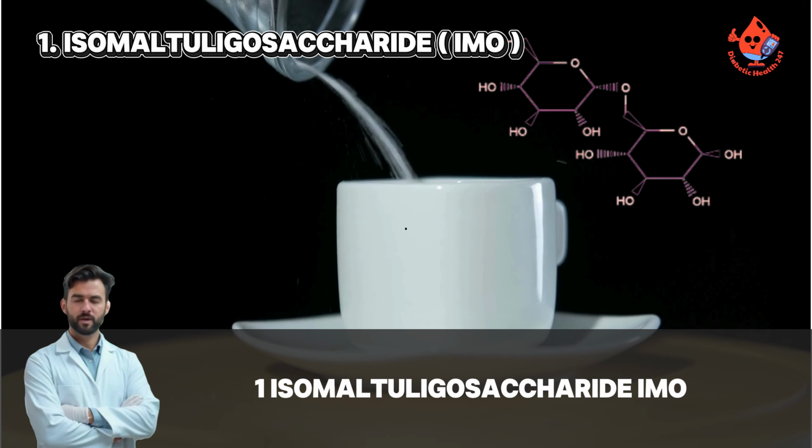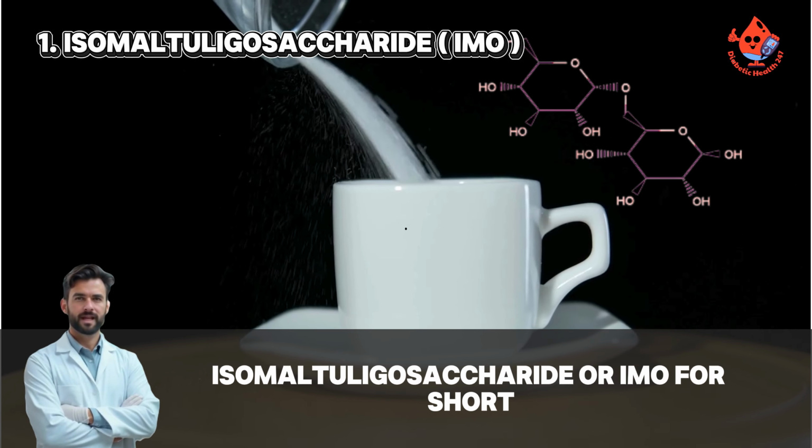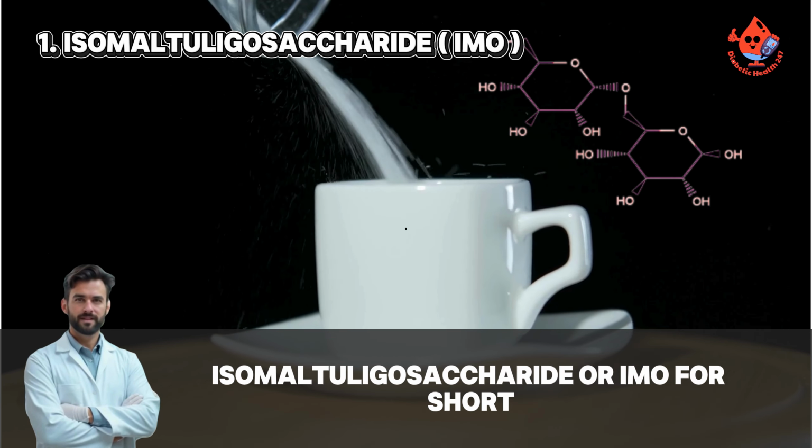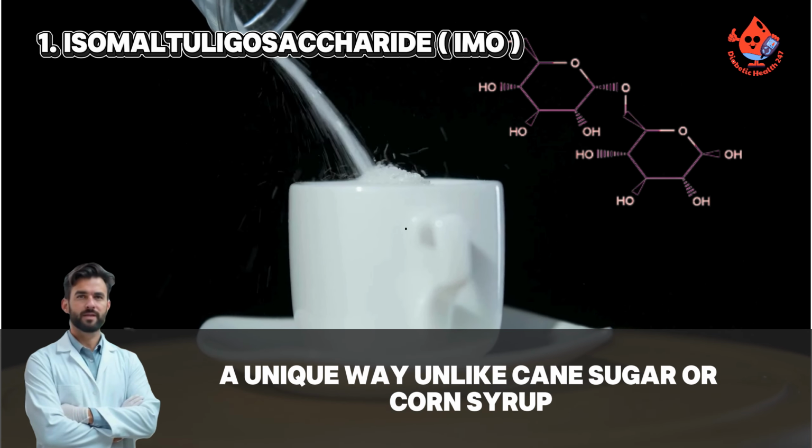1. Isomaltooligosaccharide, IMO. Isomaltooligosaccharide, or IMO for short, is a special type of carbohydrate made of glucose chains linked in a unique way.